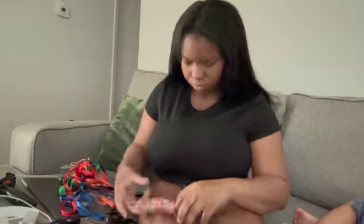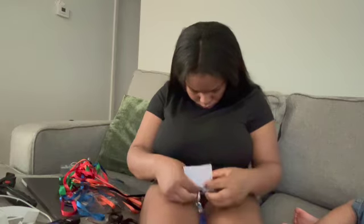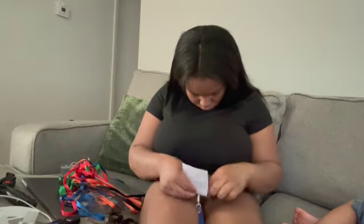So right here, I'm struggling to put the paper inside of the film, but this is how you do it. You just put the paper inside of the lanyard, and it gives it a very much VIP pass look. So they can take these home at the end of the party.